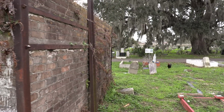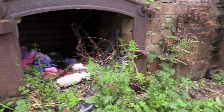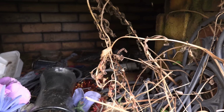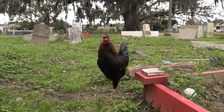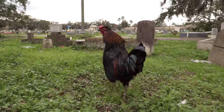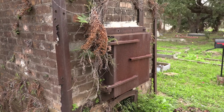Oh, here he comes. He thinks I'm somebody else because I came around the corner. All right. You know who I am. Look at this little oven. I suppose this was for. All right, are we going to have a confrontation here or what? I want to go that way. Okay, we're friends now. You go that way, I will go this way. Watch out for the roosters here, guys.